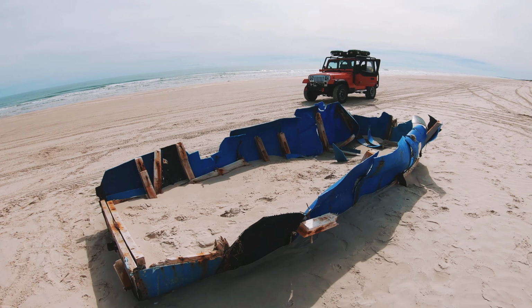While the appearance of this slapped together boat was a bit sobering, we moved down the beach and explored some other areas, but certainly left a little bit of a mark on us to have seen this, and also to have seen the routine patrols of Border Patrol up and down the beach.